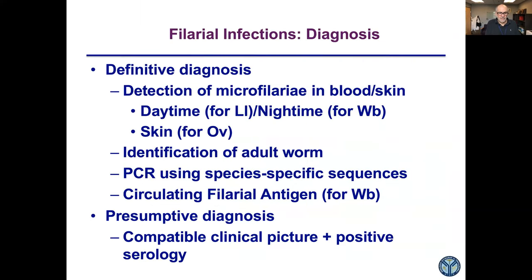Okay, so that's the clinical picture. Now I want to move on to say, well, what do you do if you're considering this as an infection, and how do you make the diagnosis?